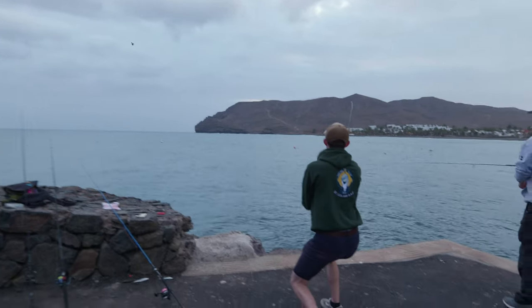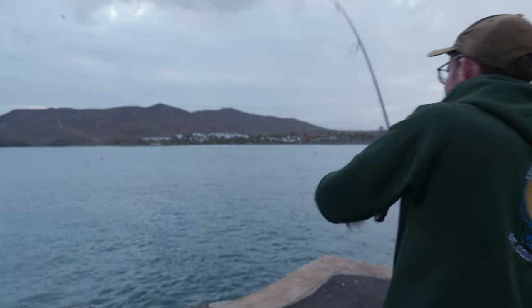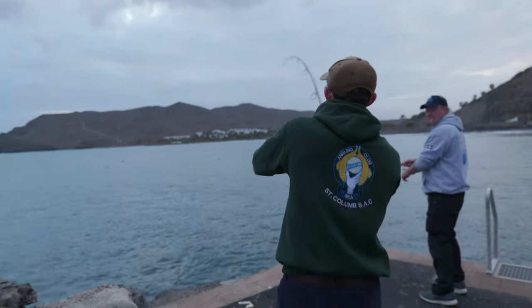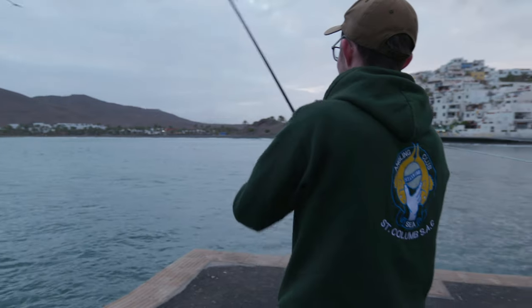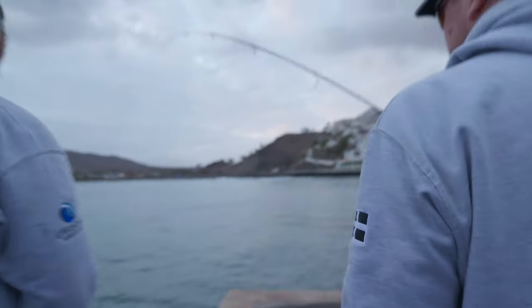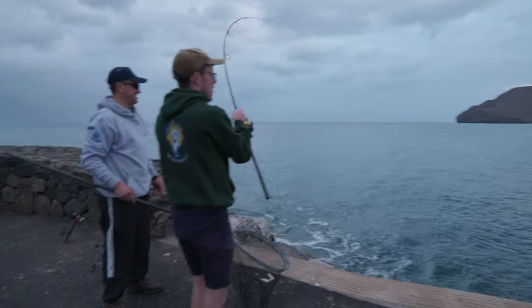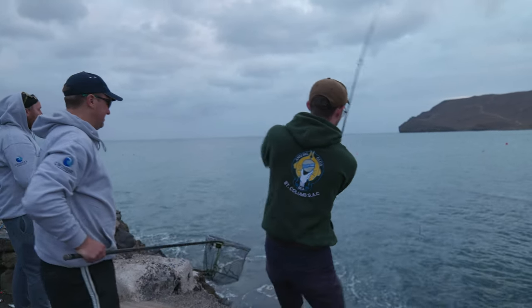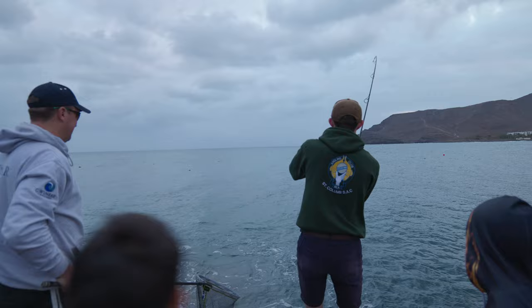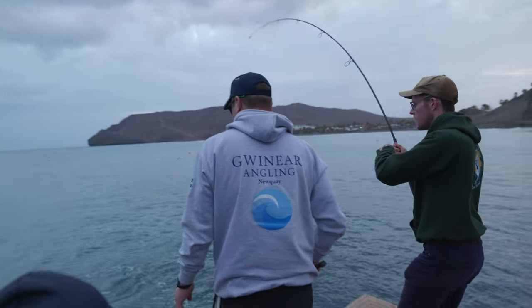Woohoo! Oh my god, you see that run? Oh my god. Going the other way. Oh, big barra. Oh my god, that run was epic. Look, it's a bonito. Oh my god, it's a bonito. It's a big one as well.